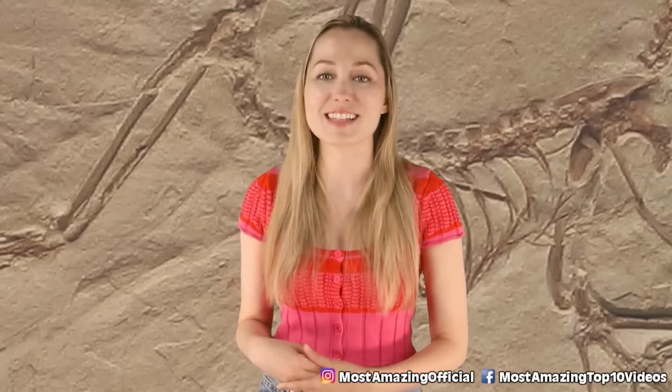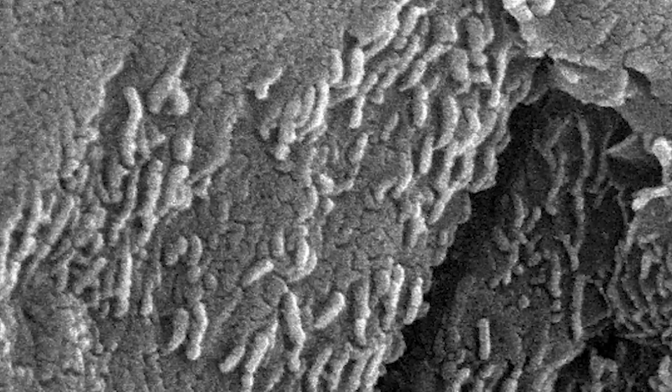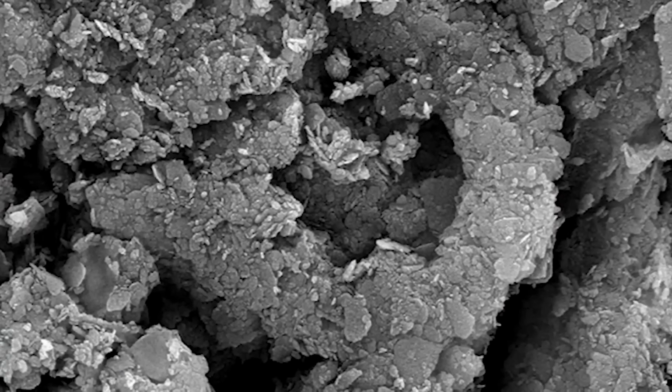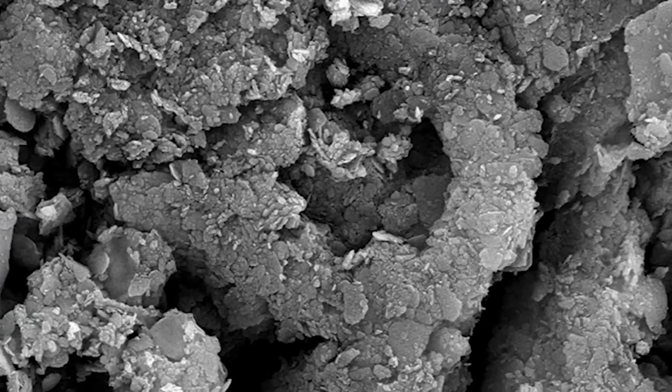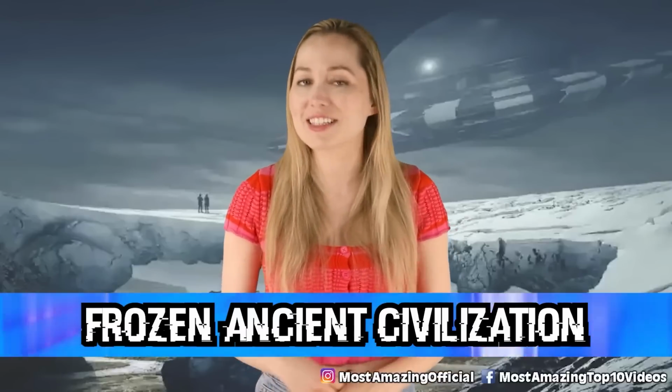After further analysis of the rock, it apparently contained organic molecules and tiny specks of mineral magnetite, as well as nanobacteria. There is much debate about whether this fully indicates alien life, but a lot of scientists believe that it does. In our number 1 spot, we have a frozen ancient civilization.